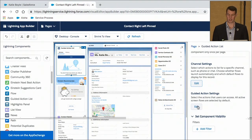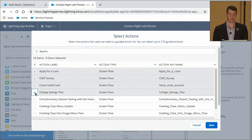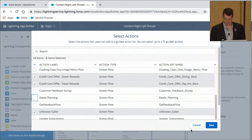That's guided action settings. You might have a lot of flows in your org. Some companies have hundreds or thousands. You don't want to show all of that to your agent in that action picker. That'd be super confusing. They'd have to scroll through a huge list. So you can configure a whitelist here to show for particular records. For example, I may want to show the college savings plan flow, so I'm going to check that off. I may want to show the unknown caller flow, check that off. I don't want to show estate planning, I uncheck that. All you have to do, check the boxes, just takes a couple of minutes.